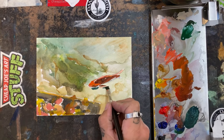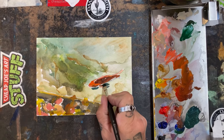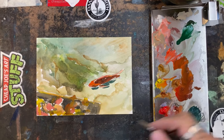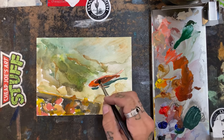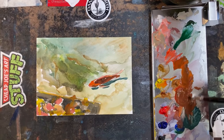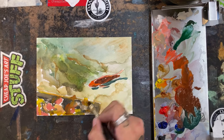Did you notice how I used not a flat brush, but a bright brush to paint the fish? A bright brush is different because it gives me nice, shorter strokes. I can also use it on the side. It's wonderful for cutting in shapes.